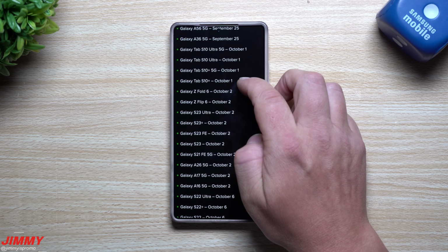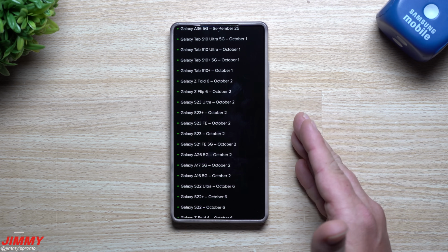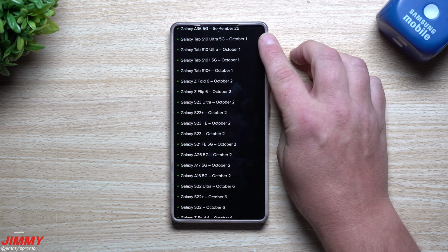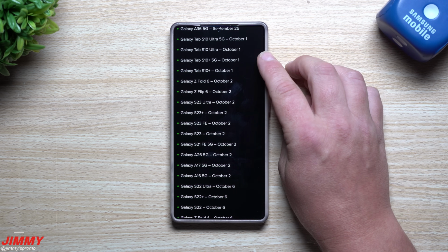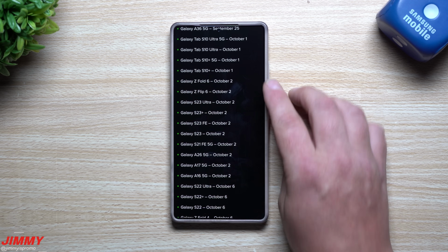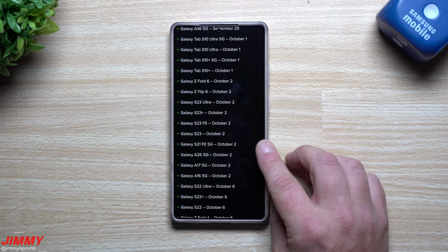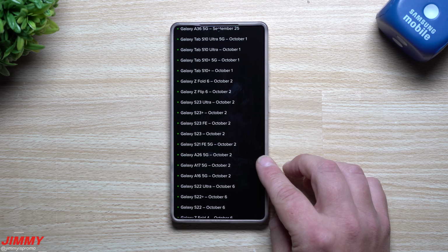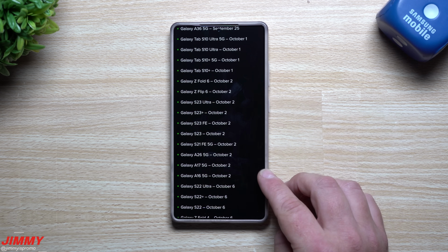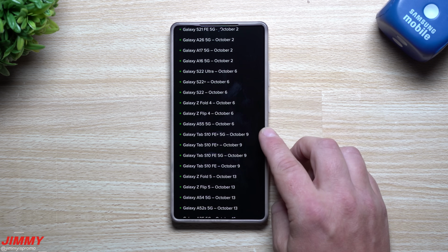Then you're going to go into October, and October is where you're going to see a bunch of these updates, which in my last video I mentioned October and possibly November are going to be the biggest months for Samsung One UI 8. So for the Tab S10, the Tab S10 Ultra, and the Tab S10 Plus, so basically the Tab S10 series, it is October 1st. Then you have the Fold 6 and the Flip 6, the S23 series, and then you also have the S21 FE, the A26, the A17, and the A16. These are all for October 2nd. Then when it comes to October 6th, you have these devices here, which is the S22 series.